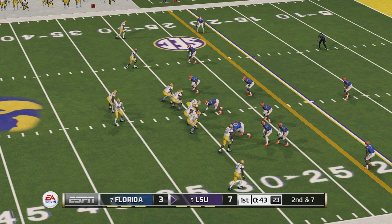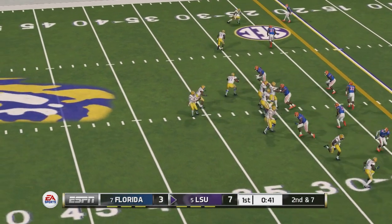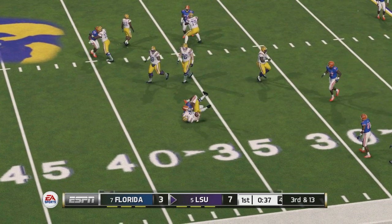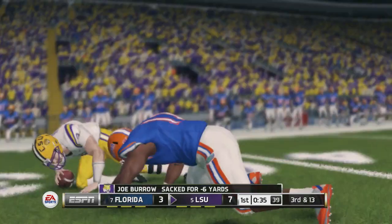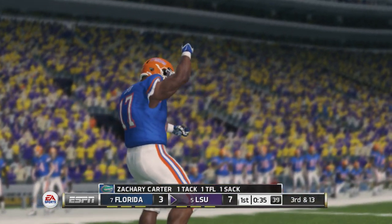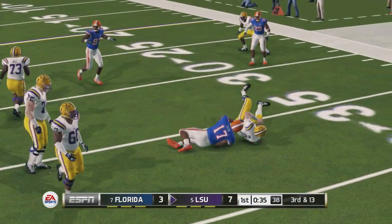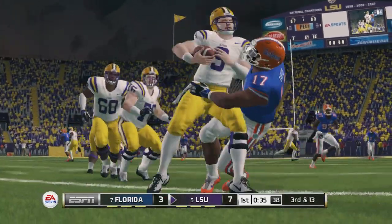Green nine. Check, check. Dancer, dancer. Now he tries to buy some time. He's wrapped up for the sack. It looks like the defensive end that got in there. Yes, it was. He did a wonderful job of fighting off blocks to bring the quarterback down.